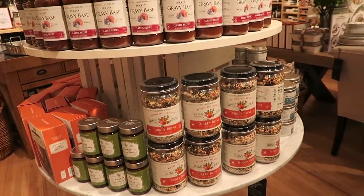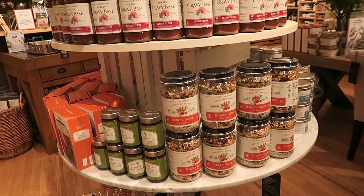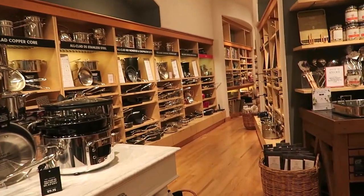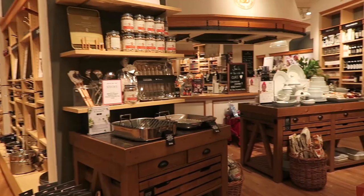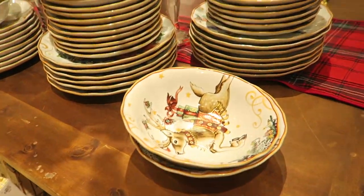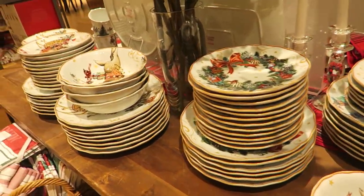Looks really good. Ooh, autumn fruit and spice. Ooh, doesn't that sound so delicious? Yes, definitely. Yeah, they have so many different things in here. It's really cute. Ooh, that sounds really good. Ooh, Christmas dishware.